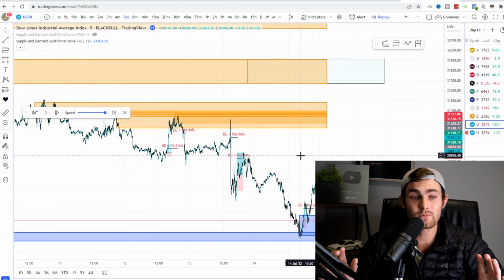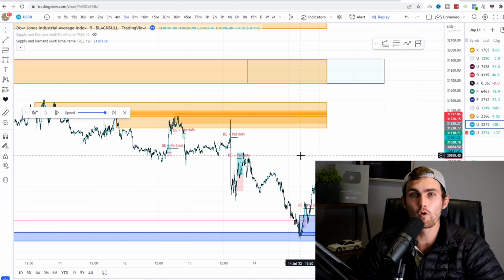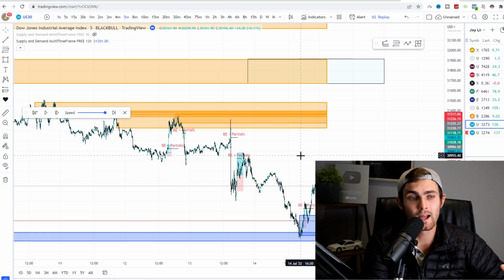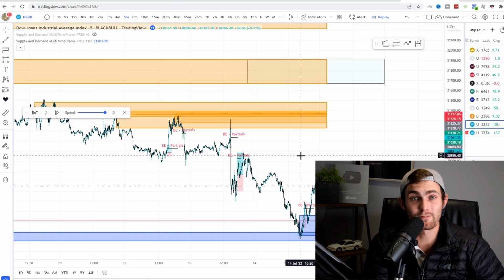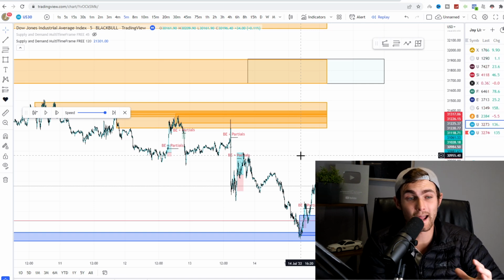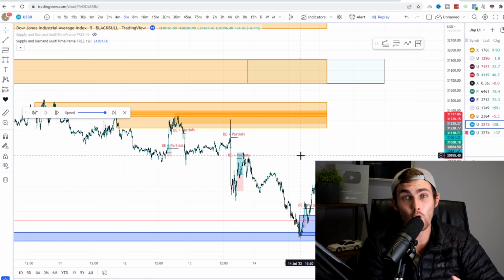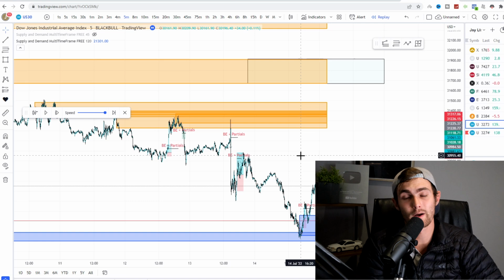So it's the same consistent thing over and over again, and it may seem boring, but trading is supposed to be boring. There's nothing fun about trading. It's supposed to be an 80% waiting game and a 20% execution game, but there's no better feeling than hitting your winning trades like this.